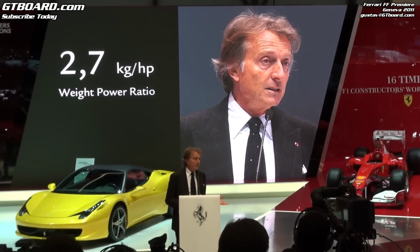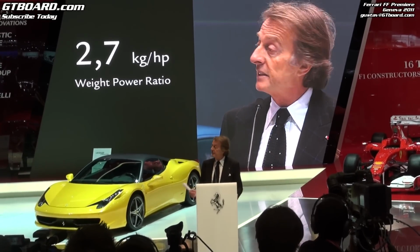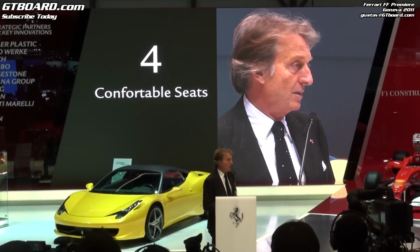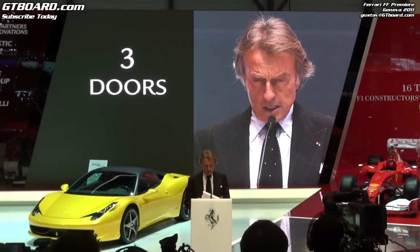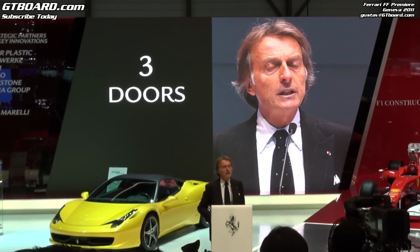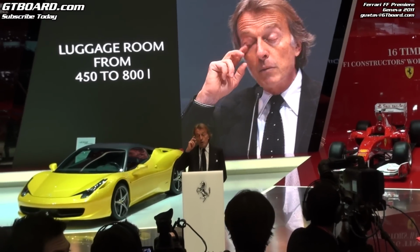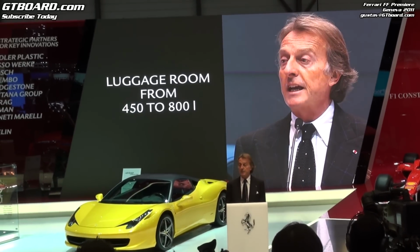On the other side, we wanted to do a car with the highest versatility. Four comfortable seats, four-wheel drive, three doors, these are the key elements of this car. The three doors means really the possibility to have luggage space with big room, from 450 up to 800 liters. It means the largest luggage space in the segment.